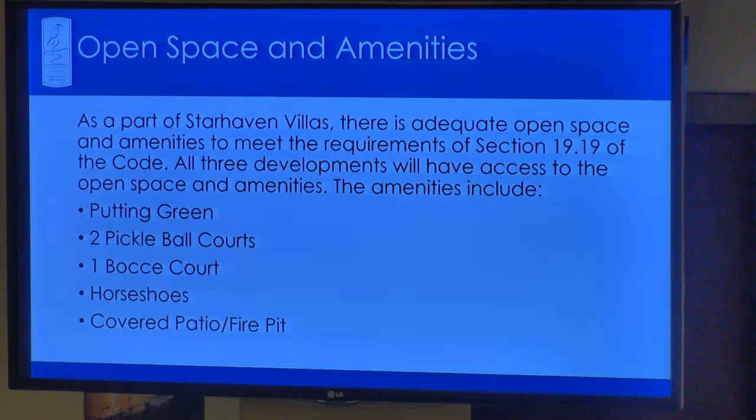So as a part of the Star Haven Village, there's adequate open space to meet the requirements of section 19.19 of the Development Code, which is the open space and amenities section. And all three of the plats, all three of the communities will have access to the common facilities that are in the villas. And in the villas, most of the open space is in a sort of a center area, and it includes things like a putting green, pickleball courts, bocce courts, horseshoes, covered patio fire pits, and some other miscellaneous benches and things like that. And it does meet the minimum point requirement to comply with 19.19. It's kind of a complicated formula, but they do meet the minimum requirement.